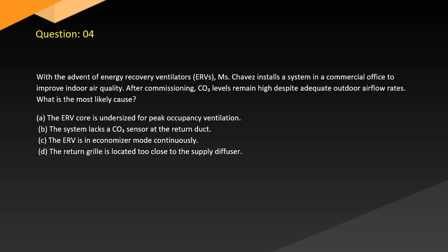Question 4. With the advent of energy recovery ventilators, ERVs, Chavez installs a system in a commercial office to improve indoor air quality. After commissioning, CO2 levels remain high despite adequate outdoor airflow rates. What is the most likely cause? A. The ERV core is undersized for peak occupancy ventilation. B. The system lacks a CO2 sensor at the return duct. C. The ERV is in economizer mode continuously. D. The return grille is located too close to the supply diffuser.